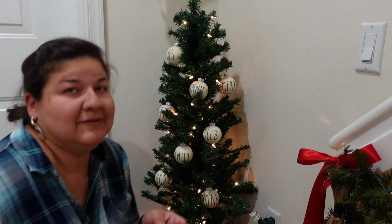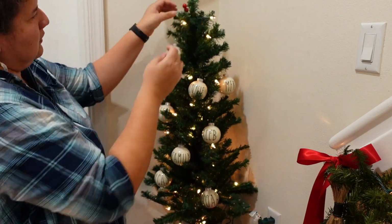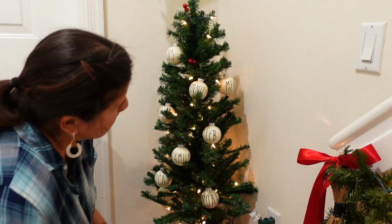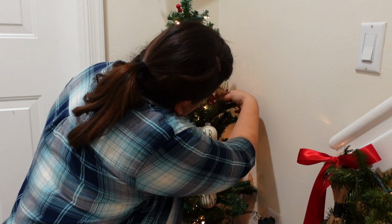And then I created some vinyl lettering with my Cricut for all of our names and for special words like Jesus and peace and joy and all things Christmas. I wanted to have little pops of red in the trees, so I used these berries that I got from Target.